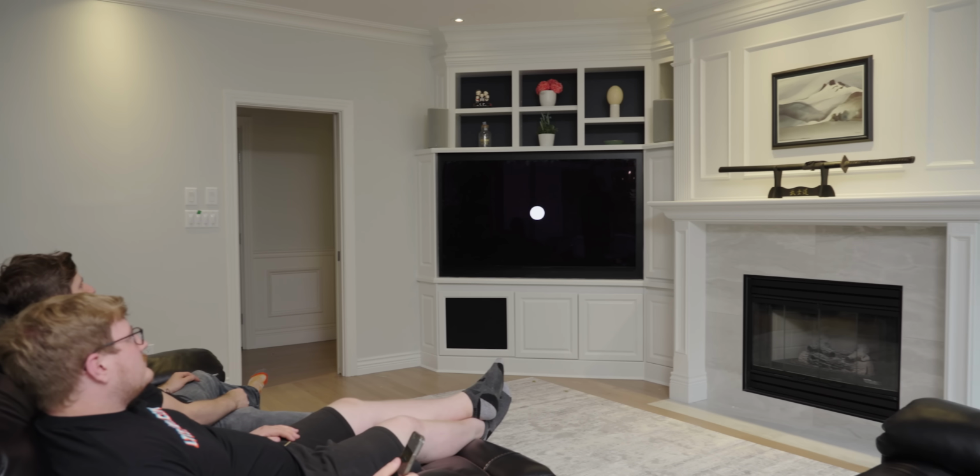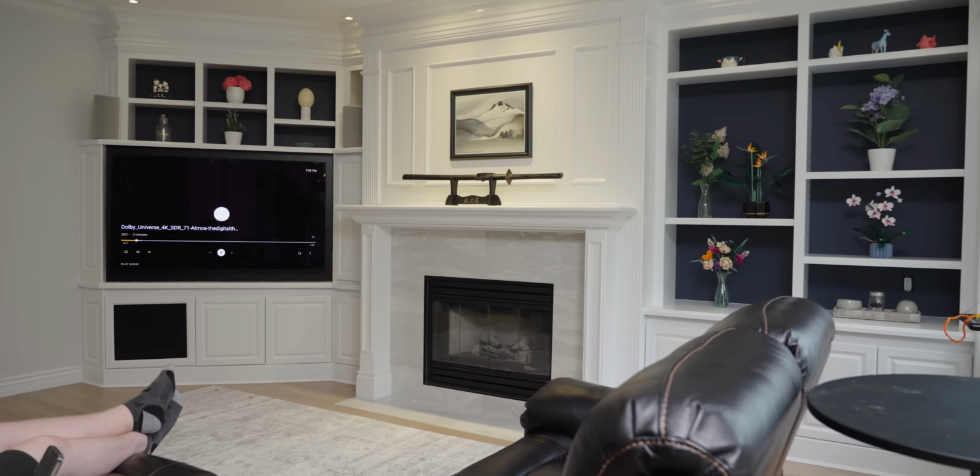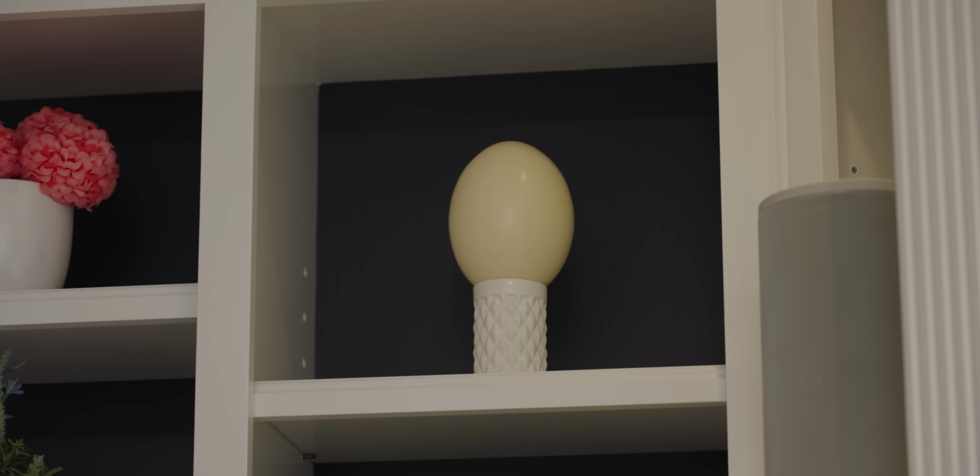It's pretty good. It's a lot better than just a soundbar. Way better than just a soundbar. And that was the goal. Especially in this environment, just a soundbar would be awful, probably. This is not bad though. This room feels good. The egg's a little weird. Oh yeah, the egg's weird. Look, it's from my grandmother, okay?